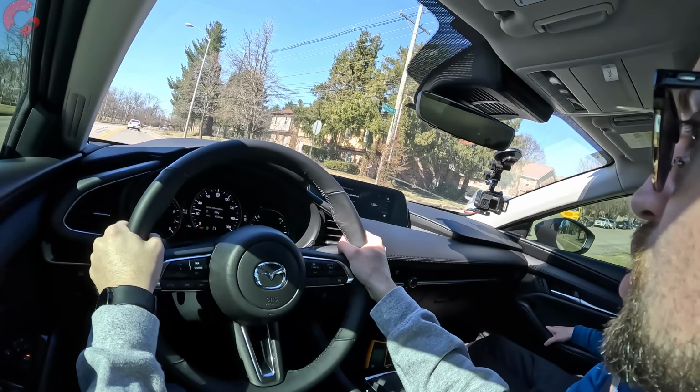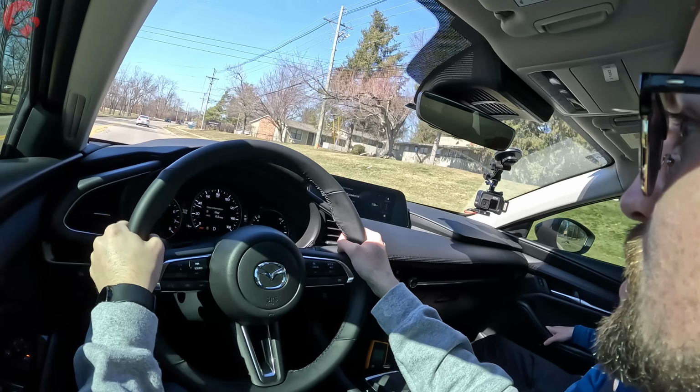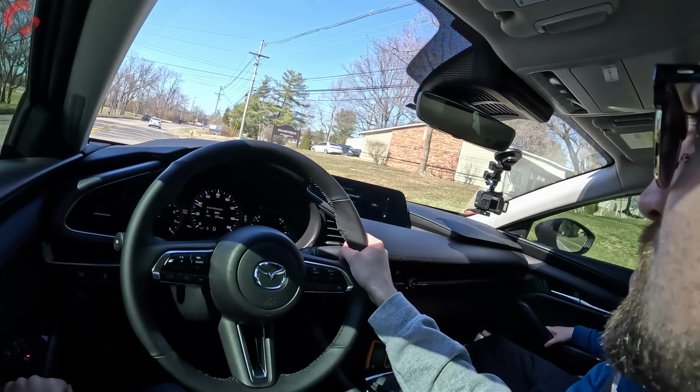It's very rewarding to drive, like I said, whether you're going around a corner or you're doing, like I have been doing, avoiding potholes after a snowstorm.